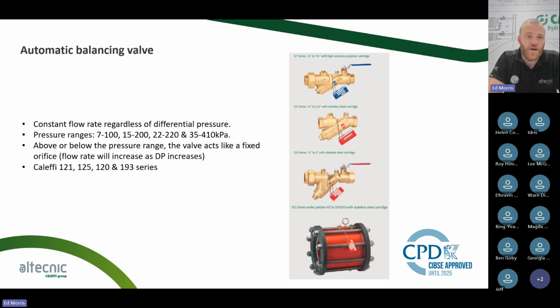Above or below the pressure range, the valve acts like a fixed orifice, so the flow rate will increase as the DP increases. The Cleffi 121, 125, 120 and 193 series are examples of these. We'll just move on to looking at how the cross-section of the valve operates.